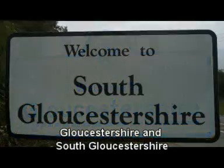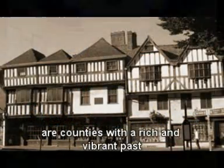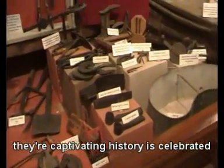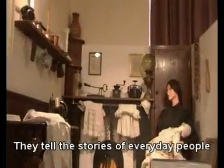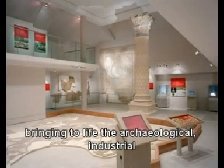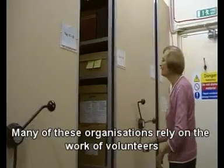Gloucestershire and South Gloucestershire are counties with a rich and vibrant past. Their captivating history is celebrated in the area's many museums and heritage centres. They tell the stories of everyday people, bringing to life the archaeological, industrial, social and cultural heritage of the region.